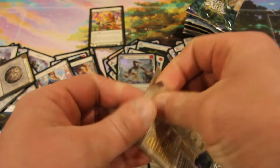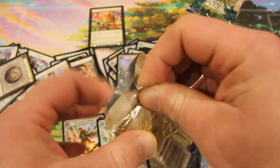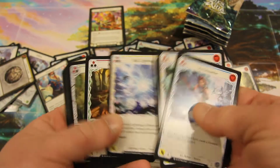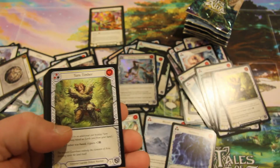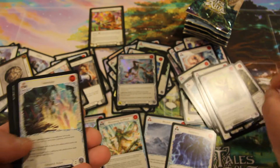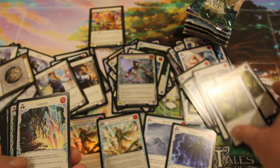Alright, we've still got half a box to go though, and we've already got our legendary cold foil. Oh yeah, makes me feel good. Can we have a little more spice? Or it's probably a bit much to ask, considering we just got the legendary I asked for earlier in the video. But hey, I'm hoping.